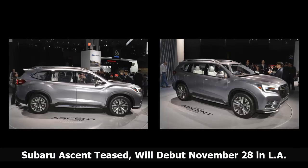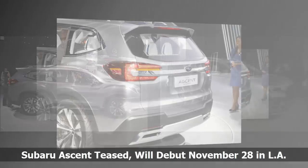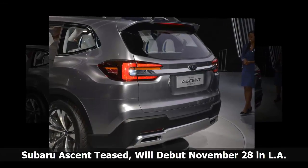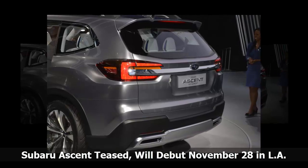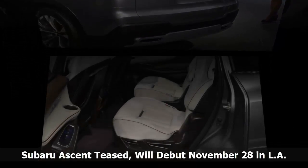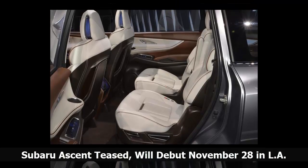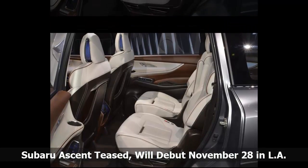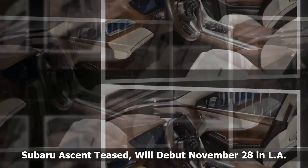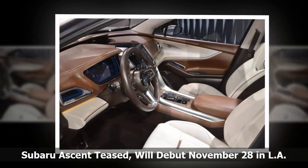Subaru says the Ascent will be powered by a new turbocharged, direct-injected 2.4-liter flat 4, but other technical details are slim at the moment. Production of the Ascent will begin in 2018 at Subaru's plant in Lafayette, Indiana, and Subaru plans to sell the crossover exclusively in North America. The Ascent will go on sale sometime in 2018 as a 2019 model year. Stay tuned for more details as we approach the 2019 Subaru Ascent's debut at the LA Auto Show.